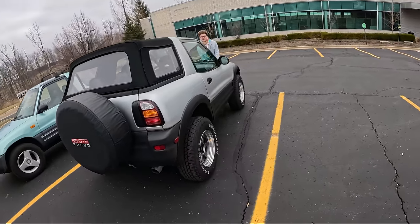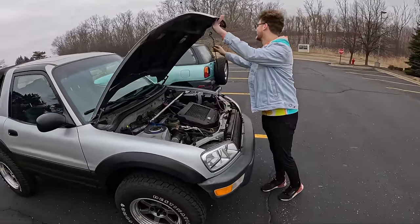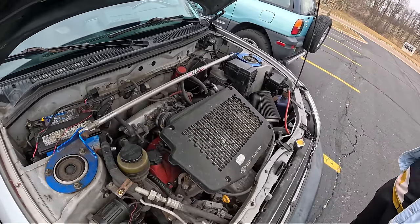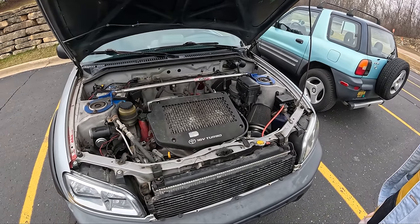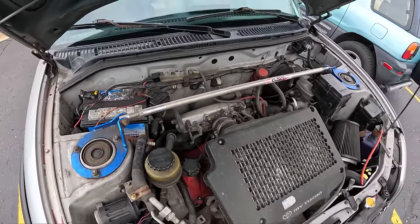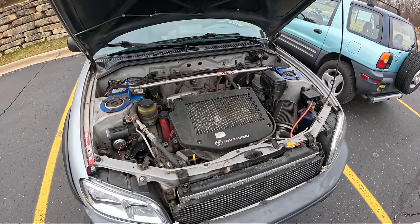Little tow hitch. Hear the VRZ in the background. Cool. So, weird thing about these, they have a sort of combined headers turbo manifold thing happening down here. So you have to separate them to make any more power. Okay. Which is a limiting factor for the fourth and fifth gens. The rest of them are separate.